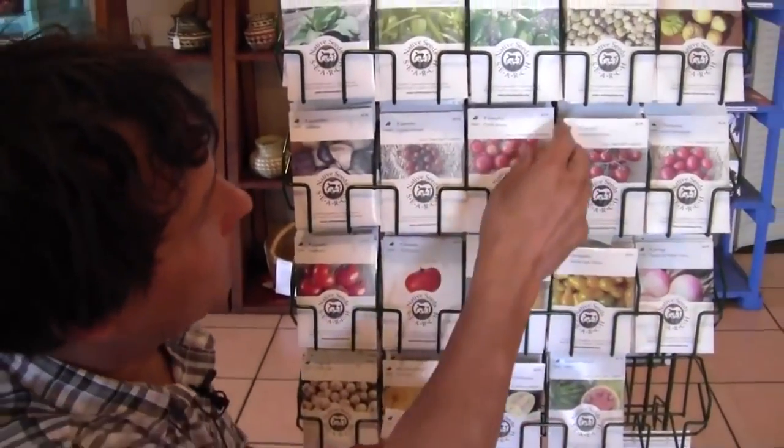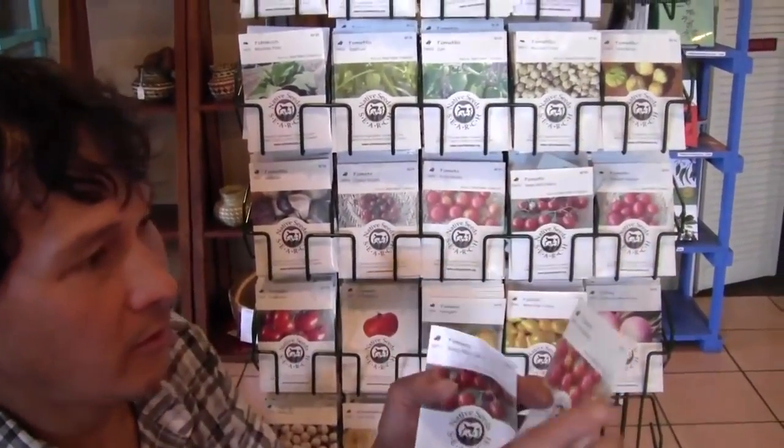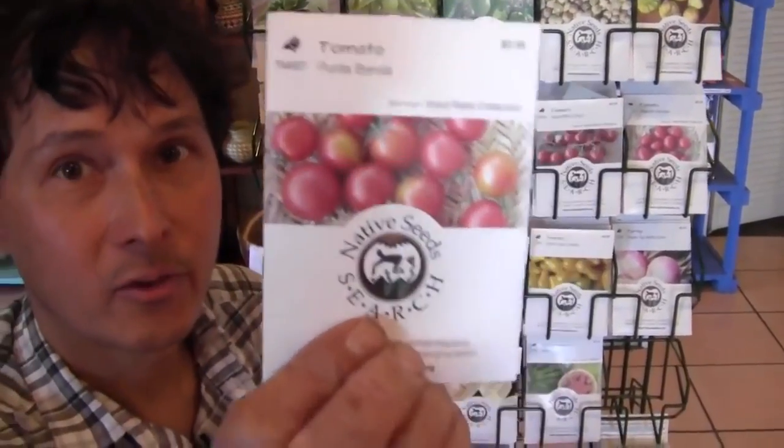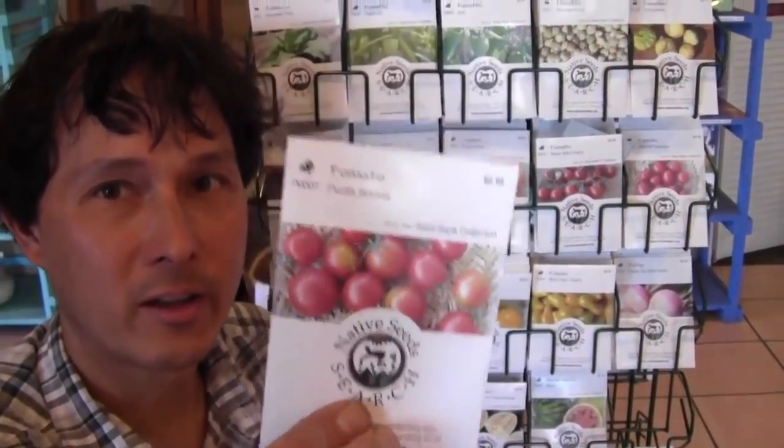Another one I think is going to be pretty good is this guy. This is the Punta Banda. So I'm going to get both of these today to grow in the heat and do trials with them to see how they do in my garden.